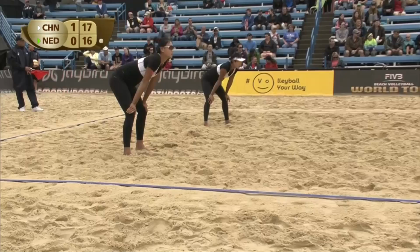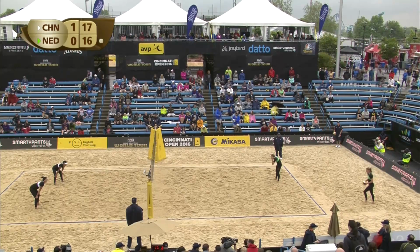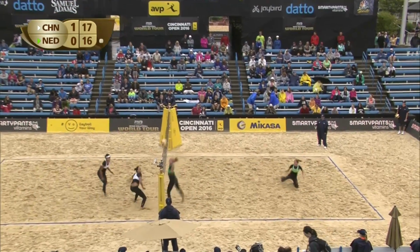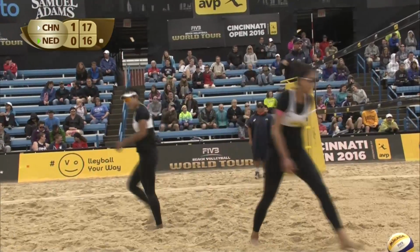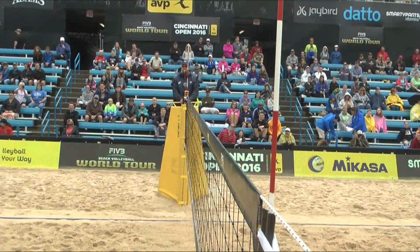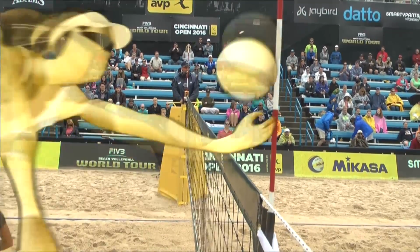Line block signalled by Van Gestel as Van der Vlist gets ready to serve, and then she'll go through to block. Well, the touch made, but unfortunately as it hit the barbershop poles, it's out of play. That antenna is a vertical extension of the court, and as soon as it hits it, it's deemed to be out.